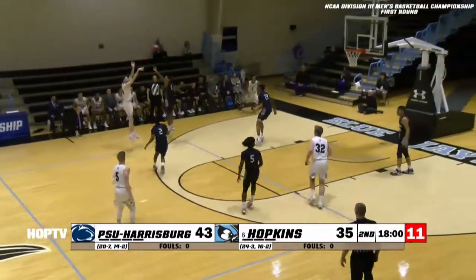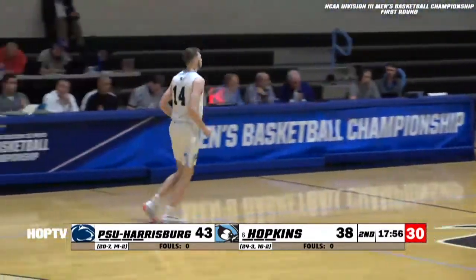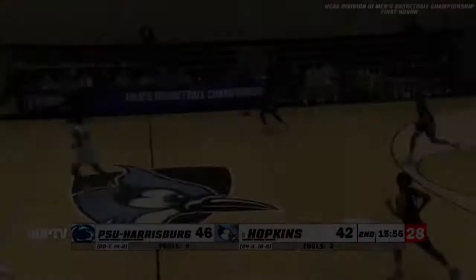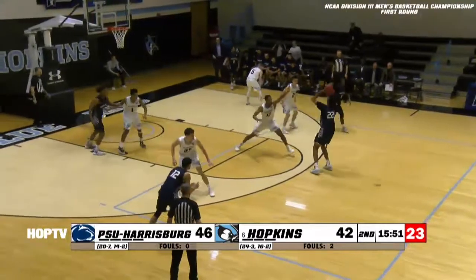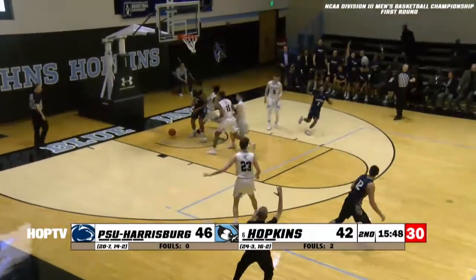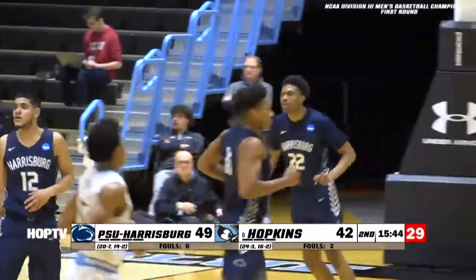Delaney, Quarry, open, 3, yes! Tom Quarry's got 16, and the lead is back down to 5. 40% from 3 on the year, 5th best in the conference, but still looking to knock one down. Daniels will try again. Oh, he's feeling it. He had 3 made 3s come into the game. He's got 2 in the second half.